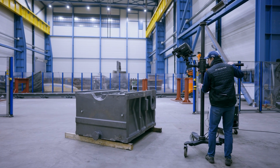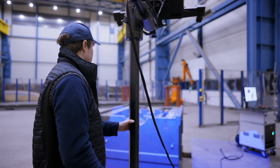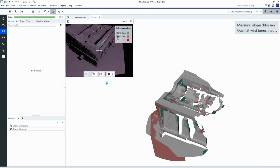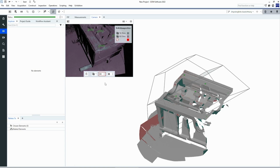To capture the part completely step by step, we simply reposition the sensor and start the next scan. We repeat this several times until the surface we are measuring is fully captured. The individual scans are automatically merged by means of reference points and overlapping areas.